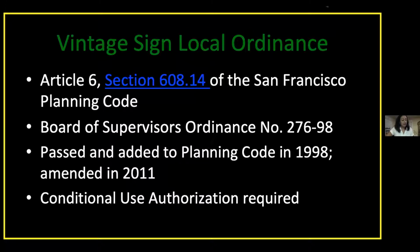The process for designating vintage signs includes submitting a conditional use authorization application. This process requires a hearing before the Planning Commission, and usually the application requires photos to supplement the historic information presented, demonstrating why it's important, when the sign was put up, and how it has aged over the years, whether it's a sign in dire need of restoration and maintenance, or one that's been kept up pretty well. To date, we have about 4 signs that have taken advantage of this program, which I'll get into a little bit later in the presentation.